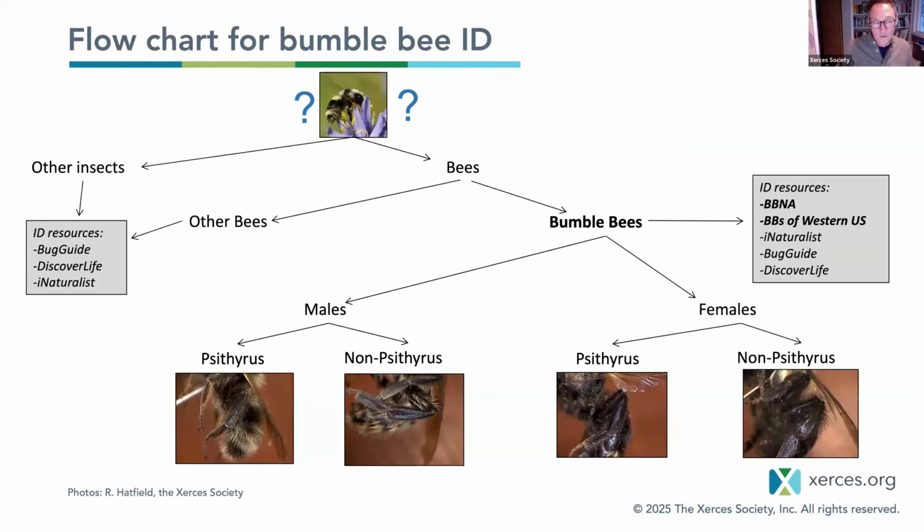I am going to walk you through a simplified flowchart for bumblebee ID, and this is it. We're going to go through it piece by piece in a second. But basically, this is the level of identification skill that you need to develop. You don't have to become an expert to participate in this project. In fact, I do not want you to feel turned off by the project because of this sciencey ID stuff. You don't have to learn to identify these bees at all to be a wonderful participant.